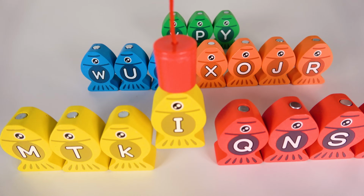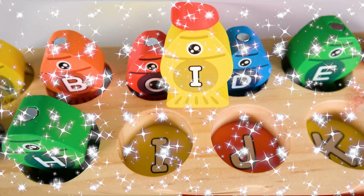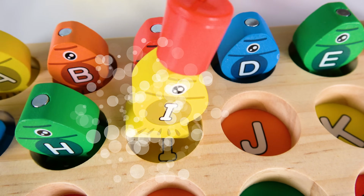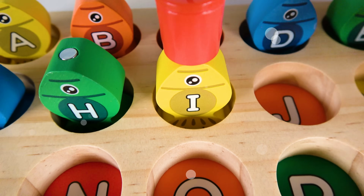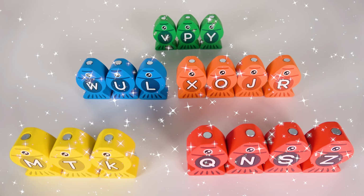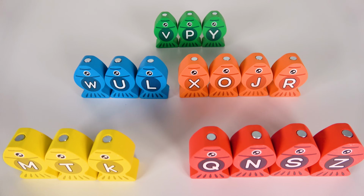Yes, this yellow fish has the letter I. Where will this yellow fish go? Will it go here? Yes. This yellow fish with the letter I will go here. Can you help me find the orange fish with the letter J?